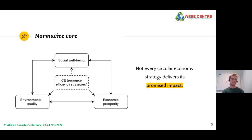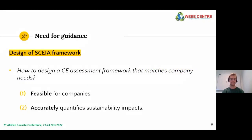So that's why we were thinking about, well, let's think about what we want circular economy to be and base our metrics on that. And that comes from the idea that not every circular economy strategy delivers its promised impact. An example is recycling processes that consume a lot of energy, for instance, or recirculating materials but needing a lot of transport to do so. And I think you can think of many other examples in which a certain strategy or solution is part of the circular economy, but we should still assess whether it actually has the impacts that we want to achieve.